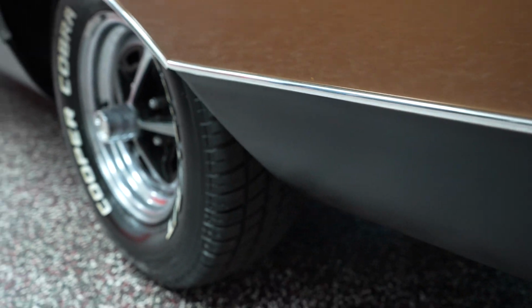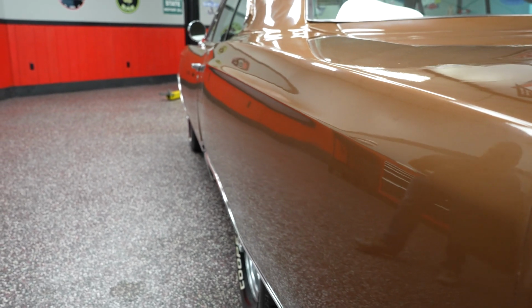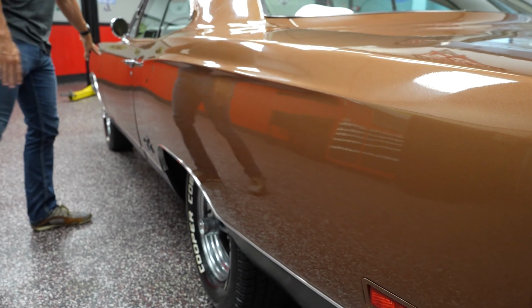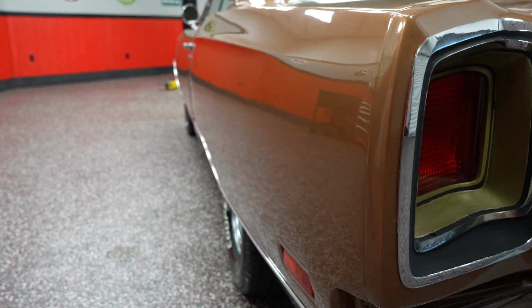Let's get a shot down the side of the driver's side of the car. You can see how nice the body lines are. Anytime you have a car this length, you're going to be able to see if there's any waves in the quarters, the doors, the fenders. This body of this car is real nice and straight.